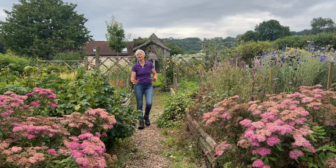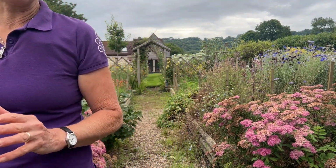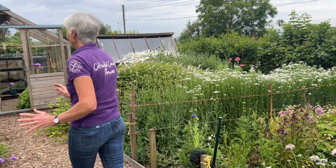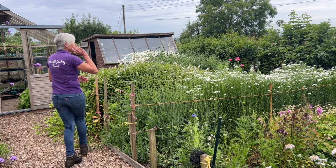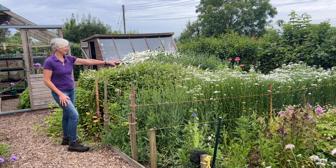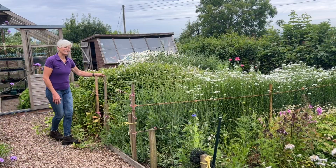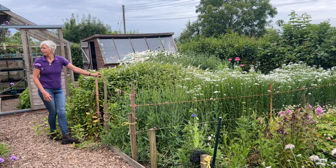At this time of year, we're saved by our perennials, and mine are just starting to get into their stride. Of course, everything comes at once. So the Achillea ptarmica is blooming beautifully, as is the gooseneck loosestrife. They're one of my favourites.